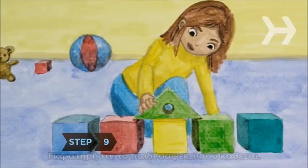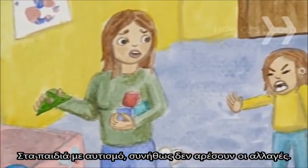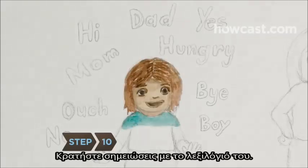Step 9. See how set in their ways they are. Children with autism often exhibit strong resistance to changes in their routine. Step 10. Keep track of their vocabulary.